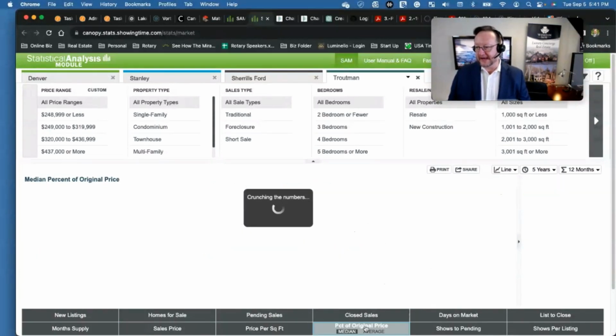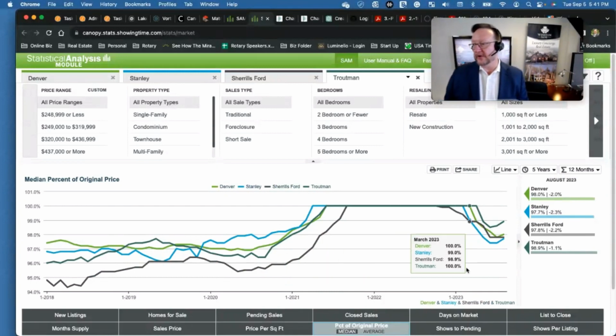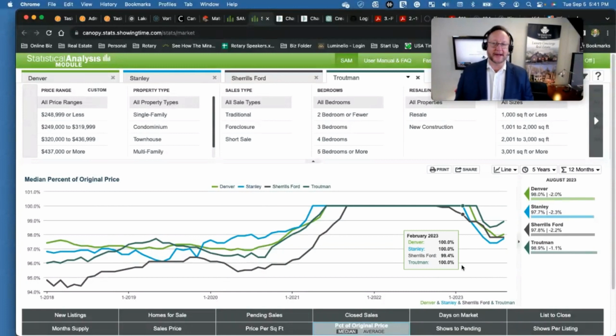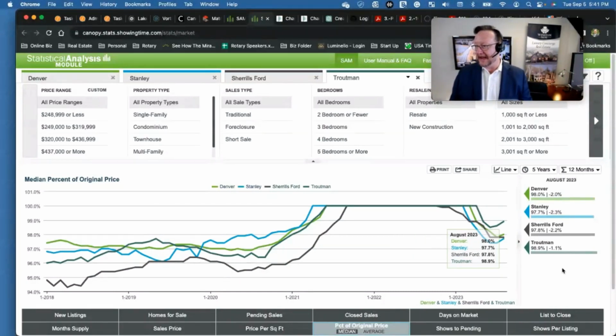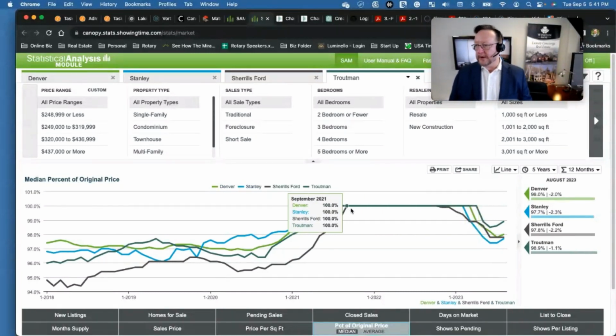Very interesting. I always like to look at the percentage of original price too, because that tells me how pricing is happening. Basically, you put your home on the market for 500,000 and you sell it for 500,000. Well, that's 100%. If you sell below that, it'll be 97% of the original price, but if you sell above it, it's like 105%, 102%. So you can see it's pretty much flat through here.